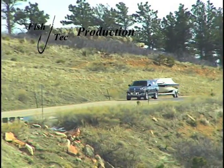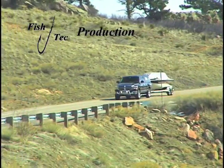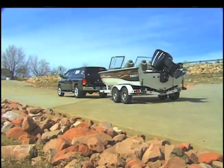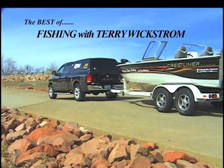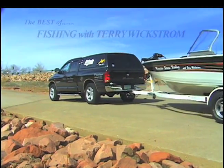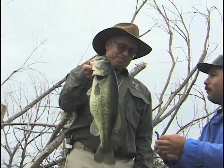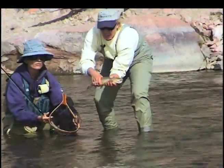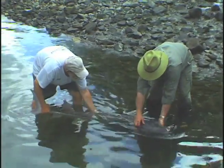I'm backing up my truck. I'm gonna hook it up. Loading up my boat with all my gear. I've been working hard all week, trying to make ends meet. Spending time wishing I was fishing. Well, Terry Wickstrom wants to take you fishing. Gather up your gear and come along. Well, Terry Wickstrom wants to take you fishing.